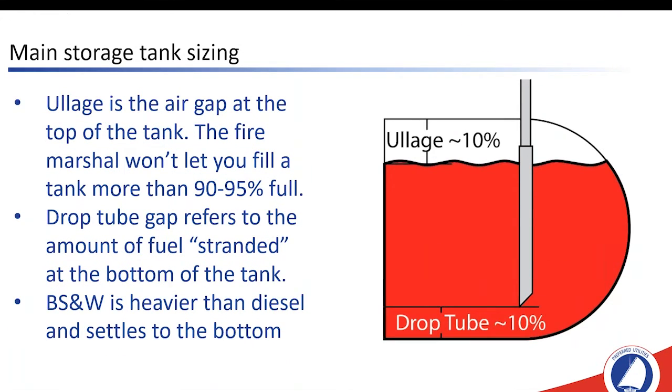So ullage is the air gap at the top of the tank. The fire marshal won't let you fill a main tank past 90 or 95%, so you can't use that tank volume as part of your runtime hours. Drop tube gap refers to the oil at the bottom of the tank below the drop tube. Typically, that's another 10% of the total tank volume.